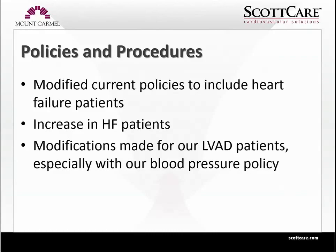Now, did we have many LVADs before? No, but we're getting those. So we had to modify our policies and procedures for the LVAD patient, whose blood pressure you're now having to take on a Doppler, and you're trying to figure out, doc wants them at 80 systolic, and your policy says 80 systolic means you need to call the squad. So we had to make some modifications with that.